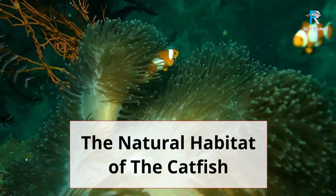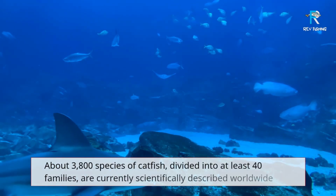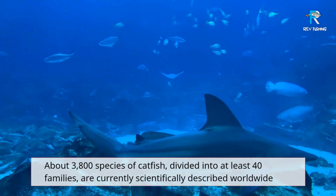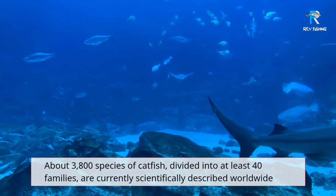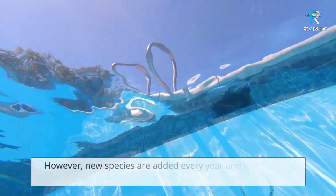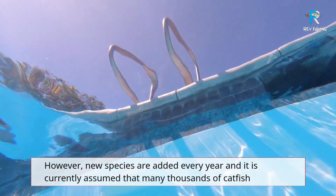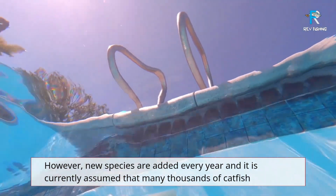The natural habitat of the catfish. About 3,800 species of catfish, divided into at least 40 families, are currently scientifically described worldwide. However, new species are added every year and it is currently assumed that there are many thousands of catfish.